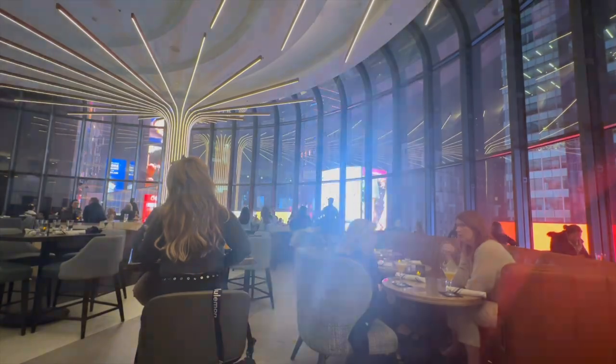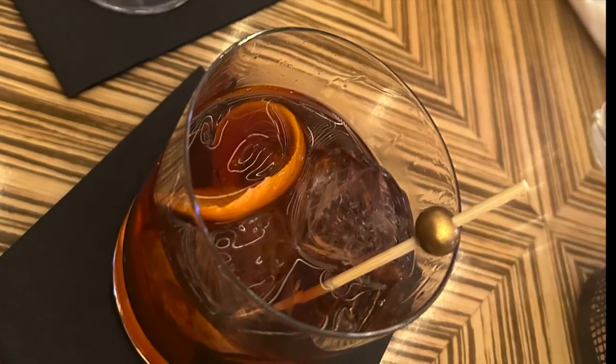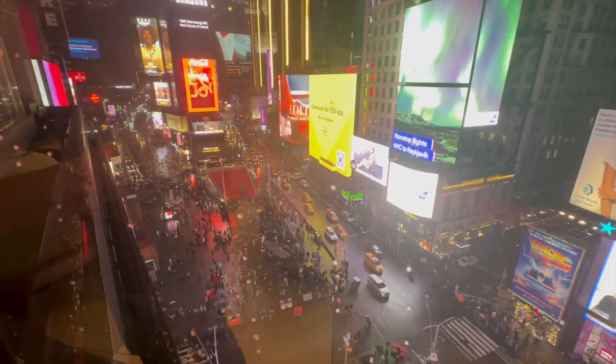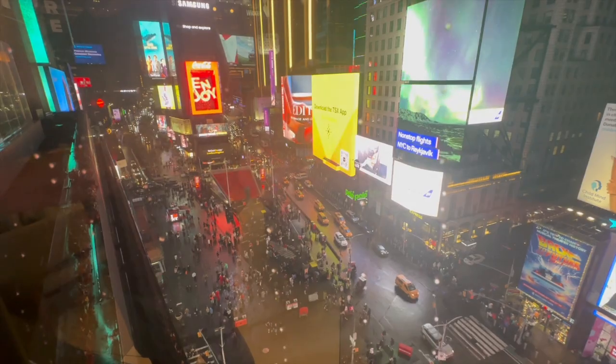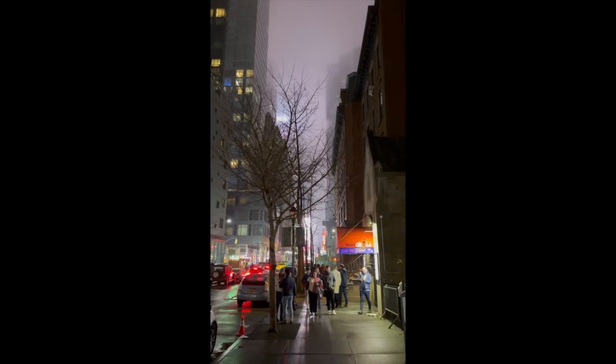Thought it was back-to-back art visits, headed back to the hotel lounge, taking a look over Times Square in the rain, had a nice little adult beverage while just hung out and enjoyed the atmosphere. We got a little hungry, kind of went out for a little snack, I walked back, nice rain in the afternoon.